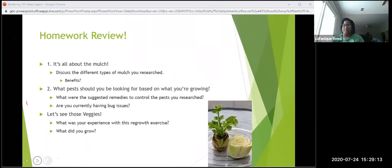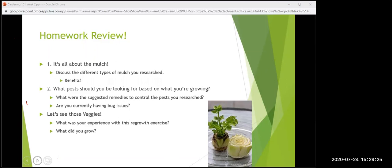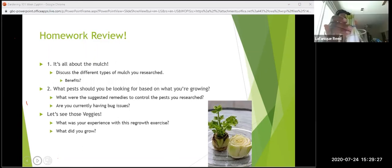I do. Okay, so I hope you can see this. These are some green onions that I bought, and I just kept the rubber band around it. And so if you can see this part at the bottom that looks lower, that is where I cut it at. And this is about on day 3, and so it's already sprouted above that. And so I've kept it in my windowsill, and it's doing good so far.